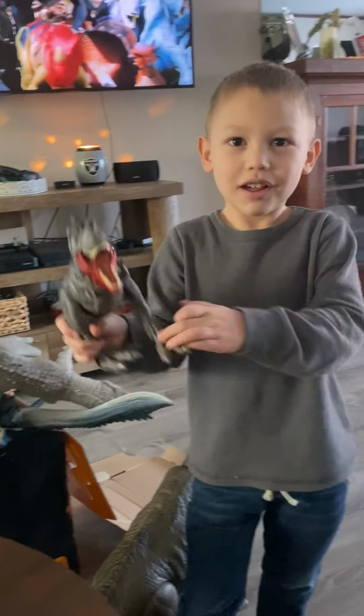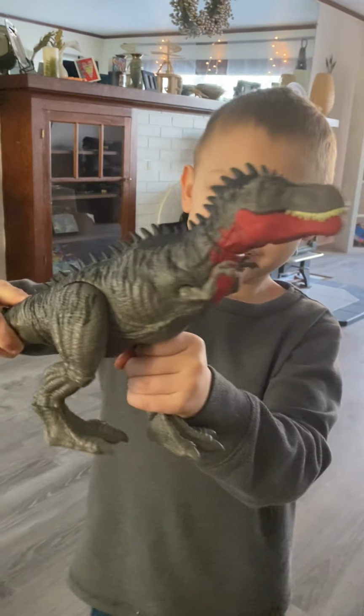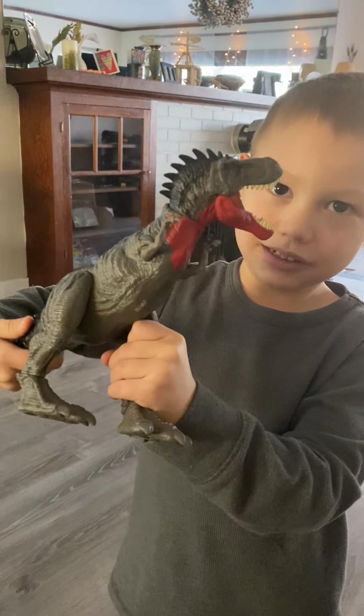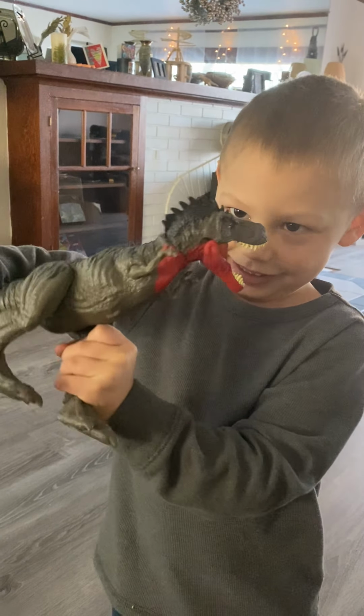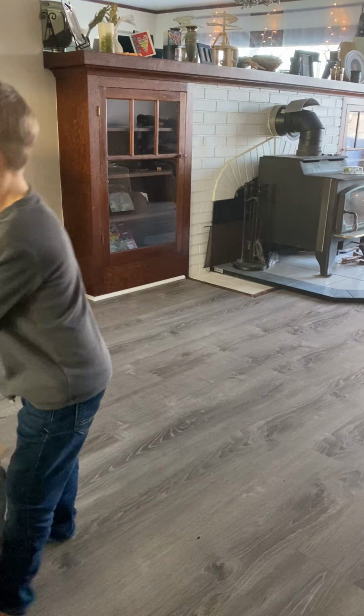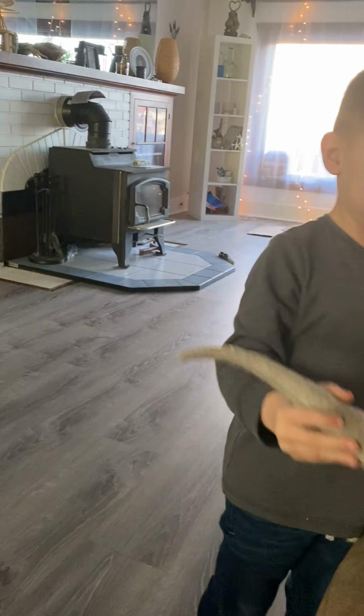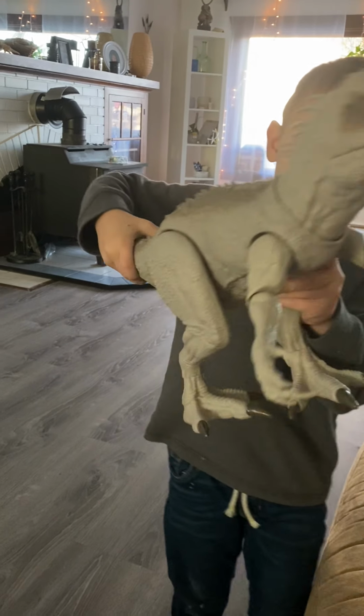Favorite dinosaurs. So this is Cobrasaurus. What does he do? Is he a carnivore or an herbivore? A carnivore. Now my next one, Dominus Rex. What does he do?